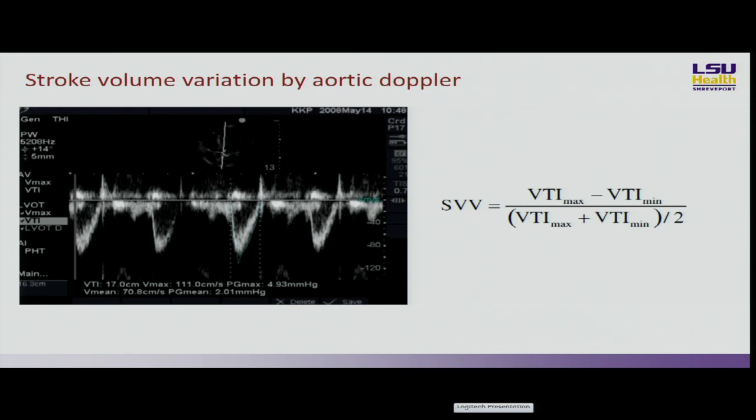Another way to get a fairly accurate measurement is stroke volume variation, which we now know is a very reliable predictor of fluid responsiveness. Not of preload per se, but will they respond to fluid? And the SVV, if that's elevated and you're measuring it under the right conditions, is highly predictive of fluid responsiveness. And all you have to do is measure the VTI on a signal that's the largest and a signal that's the smallest, which varies with respiration. Just get the difference in the VTI divided by the average of the two VTIs, and you've got stroke volume variation. Same thing you get from the flow track, but this is non-invasive.